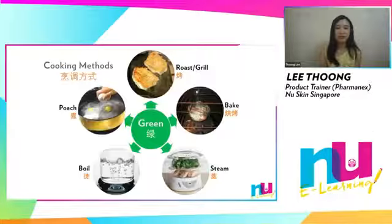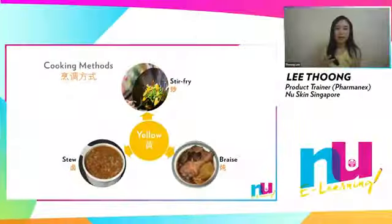For green light food, usually they are prepared by steaming, grilling, boiling, poaching, and also baking with little to no oil, of course with little or no sugar and salt as well. For yellow light cooking methods, braising, stir frying. These cooking methods usually involve more oil, or more sugar and salt. All right, so they should be taken in moderation.